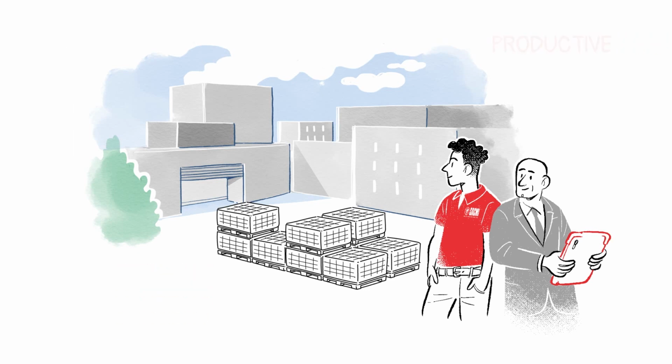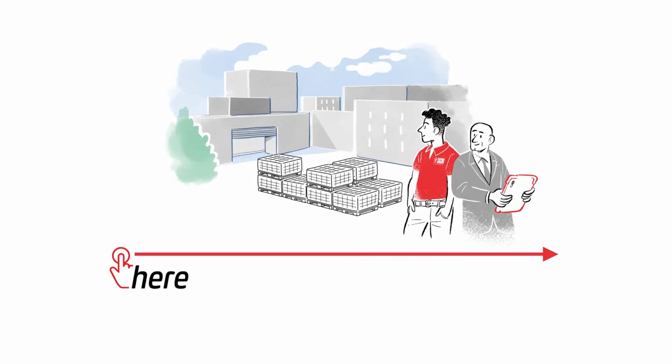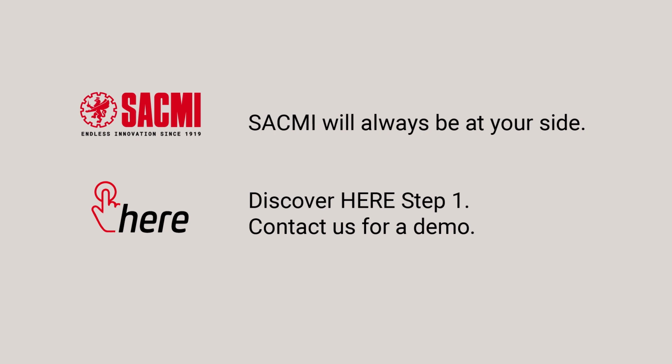And if you decide to initiate the digitalization process, you can connect more devices in the future, add further HERE features, and steadily increase process automation levels. SACMI will always be at your side.